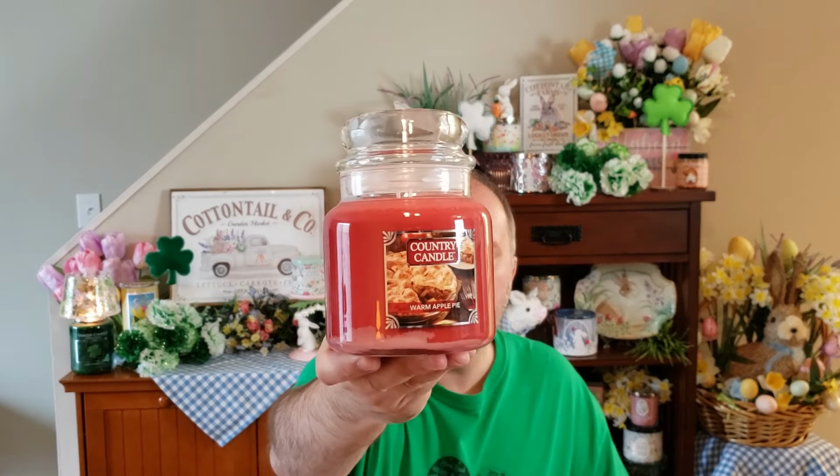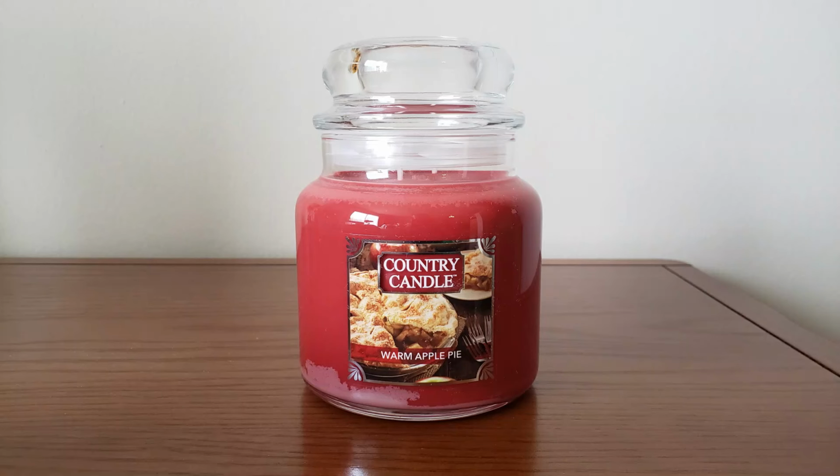And then the last one I picked up from Kringle was this warm apple pie. So Bath and Body Works has a wonderful warm apple pie as far as how it smells on cold, but to me, Bath and Body Works warm apple pie really doesn't have a very good throw. It's actually quite light, unfortunately. So I thought, let me try this warm apple pie, see what this one's all about. Your scent notes are apple, pastry, cinnamon, clove, sweet, and vanilla.